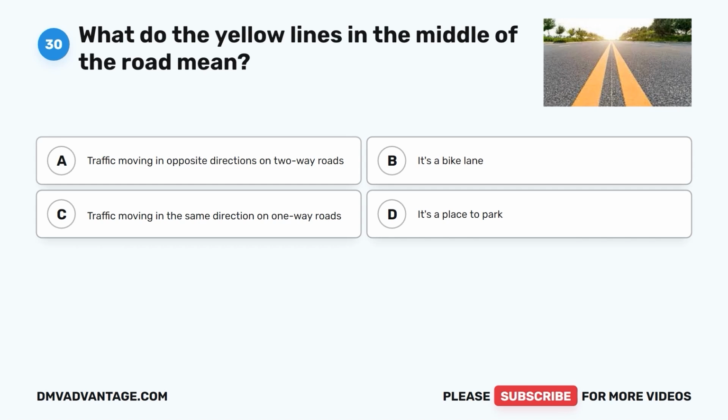Question 30. What do the yellow lines in the middle of the road mean? A. Traffic moving in opposite directions on two-way roads. B. It's a bike lane. C. Traffic moving in the same direction on one-way roads. D. It's a place to park.